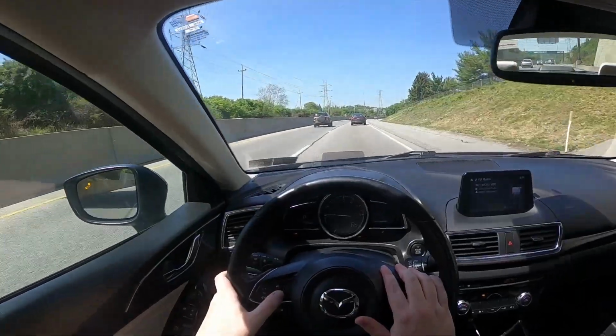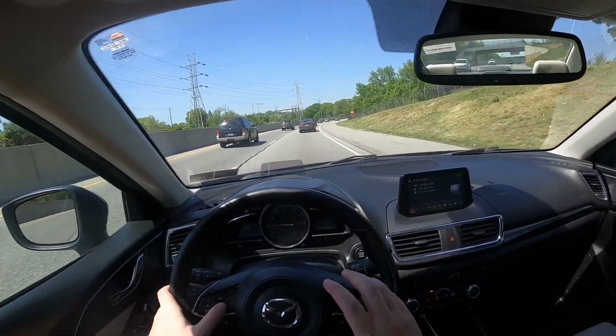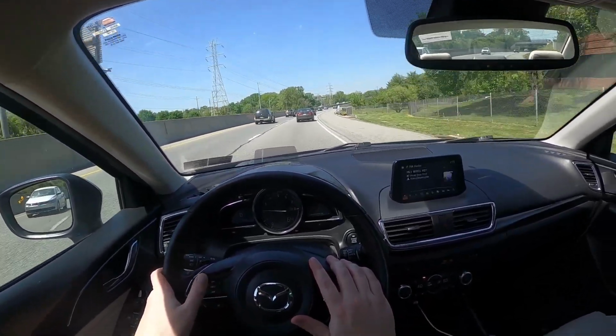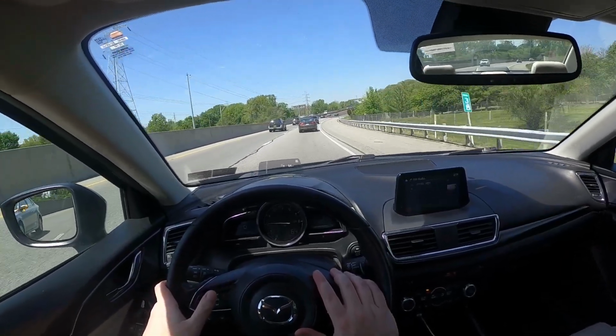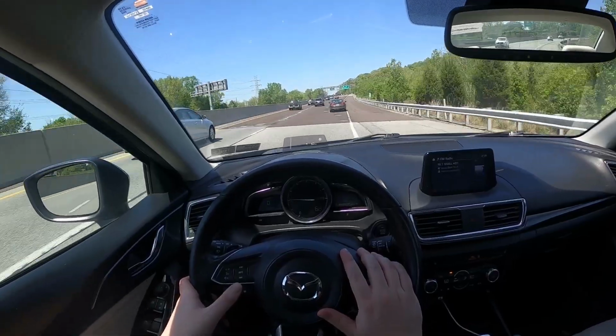There is some wind noise on the highway. Not the quietest car, I've noticed. Not that it's really loud and uncomfortable, but it's not like a luxury car, which you kind of expect.